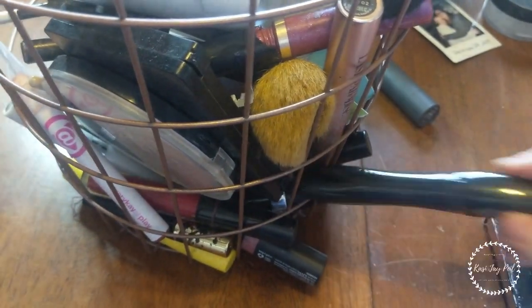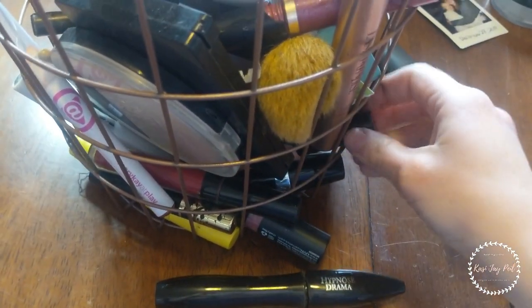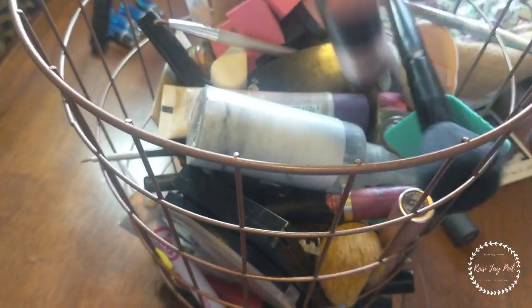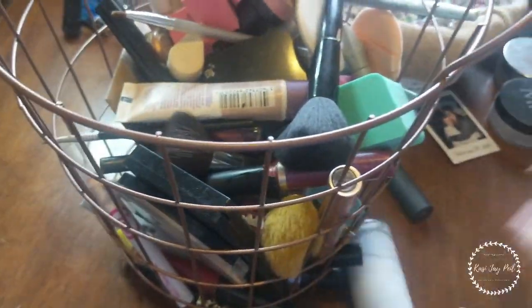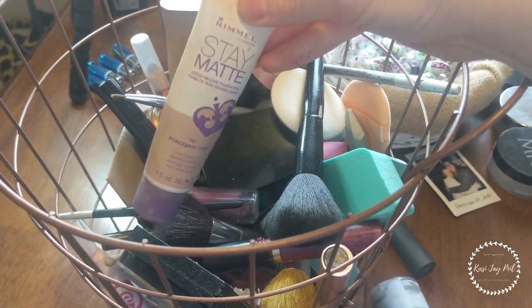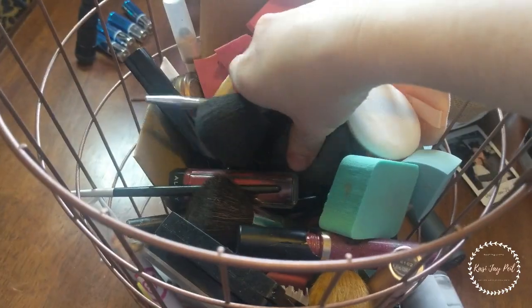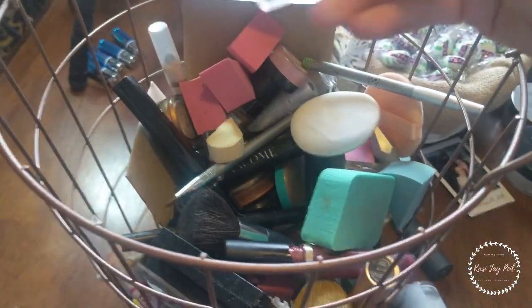I had all the Lancome mascaras. This is the Hypnose Drama. Definicils. Let's see. This is a super, super old bronzing powder. This one's out. I think I really liked this one though. This is a Porcelain Ivory Stay Matte. Just don't use too much of that. This was an old Lancome blush brush. Lancome blush. It's out.